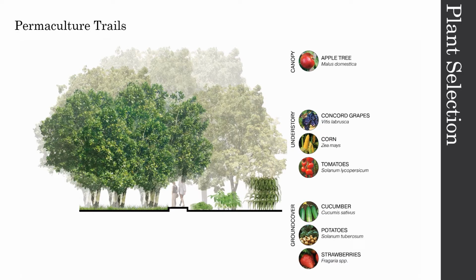Next, I want to talk about the permaculture trails on my site. Throughout the interpretive permaculture bike trail, you'll find orchards, and then also just the traditional farm style large plantings. And the thought process for this system is that as the people move along the trail, I want it to be an educational element for them to learn how food goes from the garden to their plates as well. So this is the more educational element on my project.